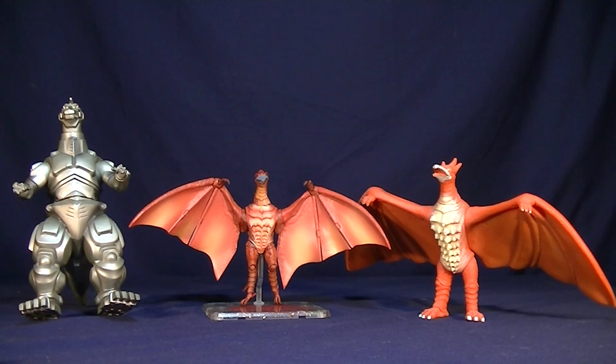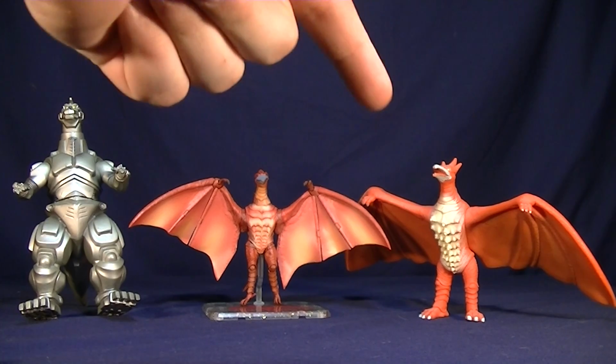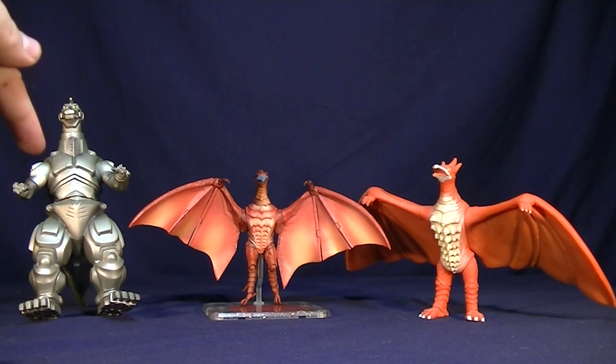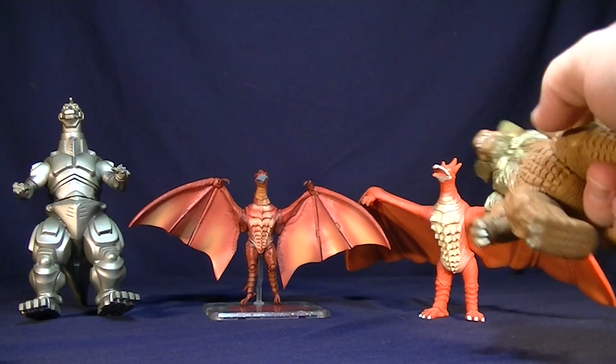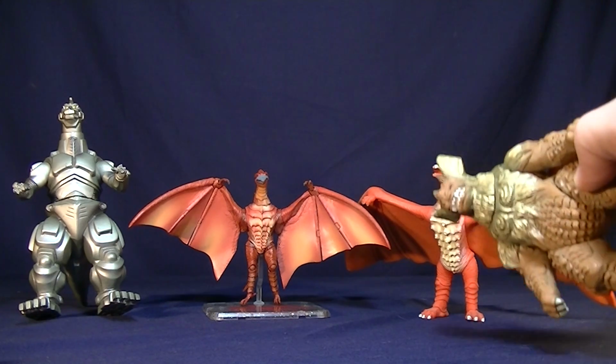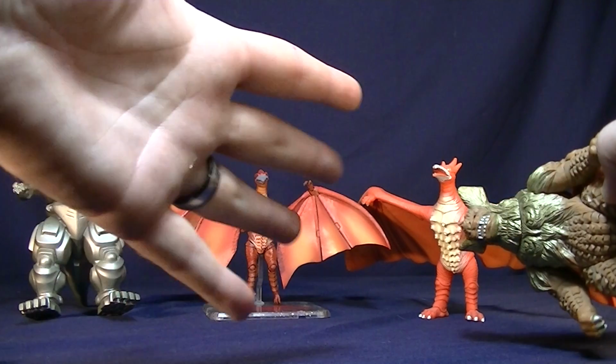Okay, before you begin this next section, Steve, what is this hideous thing? Why, that's the Japanese Bandai Vinyl Fire Rodan, and also MechaGodzilla from the same movie. That thing's hideous. You're hideous. Right there. You see that thing? It looks so hideous. Caesar!